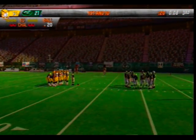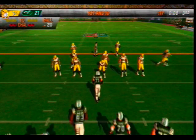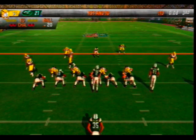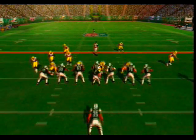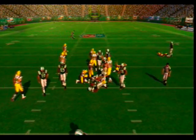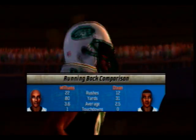First and ten. Ball on the 20-yard line. Keep it up. The visiting team with a four-man front. Handed off to the back. Ingram comes up to make the play at the 23. Williams rumbles forward for a gain of four.